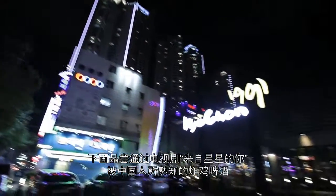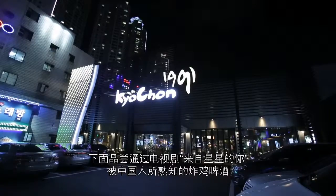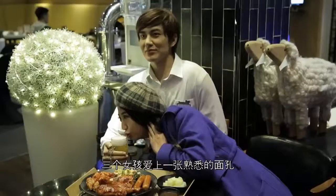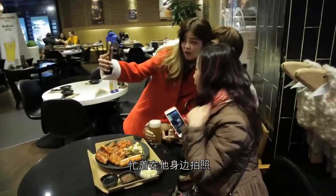Next, we're going to try chimek, which is now well known among the Chinese thanks to the TV drama My Love from the Star. Oh, the three girls have apparently fallen in love with this familiar face. They're so busy taking pictures, they can't seem to leave his side.